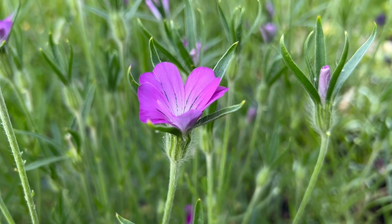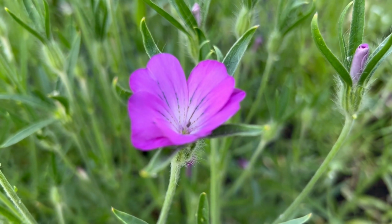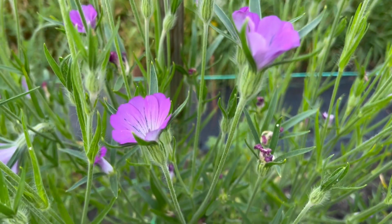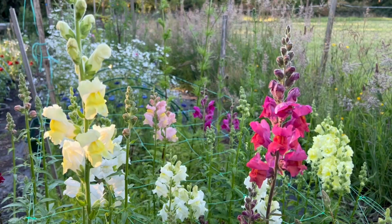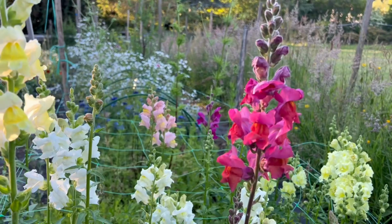Cockles are a really lovely flower. They've got nice strong stems, and I use them a lot in jam jar arrangements for our local customers. And they are another hardy annual that I've been growing since the autumn and overwintering, and that's them flowering just now in June. First snaps of the season are starting to come out just now as well.